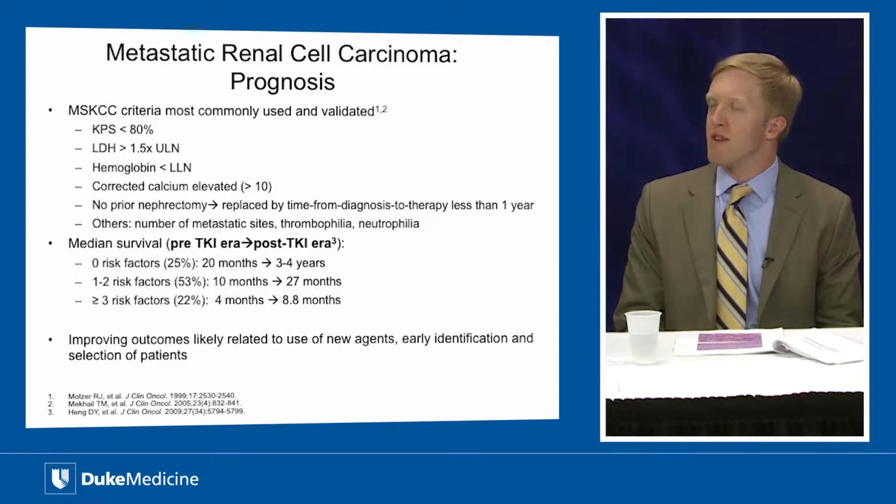But again, it takes into account 5 clinical factors. So having a low Karnofsky performance status is a risk factor, as is having a high LDH, a low hemoglobin, a high corrected calcium, and having had no prior nephrectomy. All of these are risk factors. Then based upon the number of risk factors, you can group the patients into prognostic categories. So if a patient has 0 risk factors, that corresponds to a favorable risk category. 1 to 2 intermediate risk, and 3 or greater is a poor risk. And these correspond to different survivals.